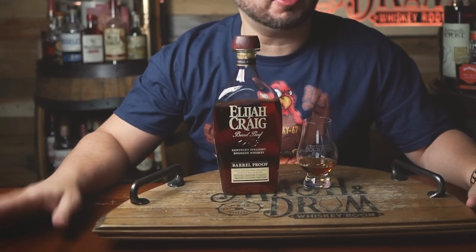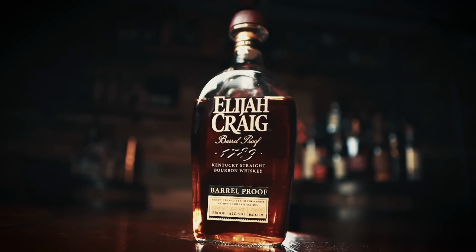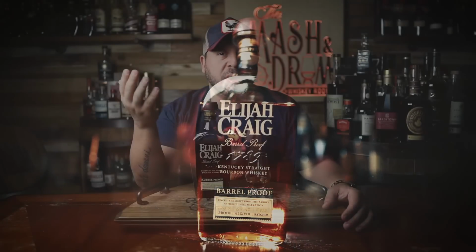That's right, you had the apps, you had the soup, you had a little bread, you're starting to fill up. It's time for the main course, something with loads of flavor, heft, viscosity, deliciousness. And while it would be easy to go with Wild Turkey Rare Breed, I'm going to go with Elijah Craig Barrel Proof. A bit harder to find, I understand that, but it's released 3 times a year. Uncut, unfiltered, barrel proof, aged 12 years old.